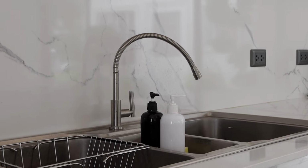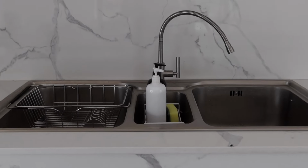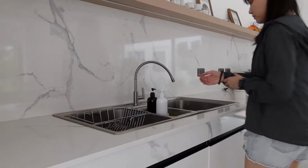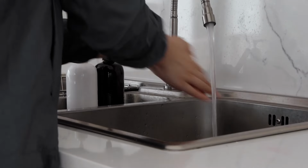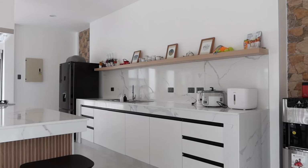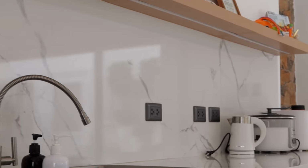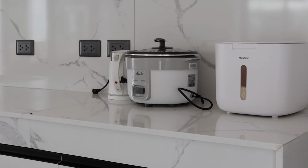We have a thing for large kitchen sinks, but one particular feature we appreciate about this is the small section in the middle where we place our soap and sponge so it can directly drain, avoiding water splashes around the sink area. We have a long counter space to accommodate more workspace, accompanied by outlets since we use a lot of small appliances in our daily routine.